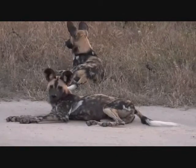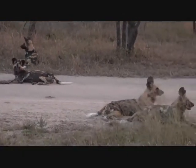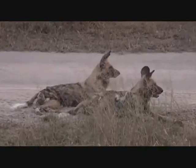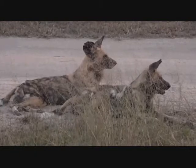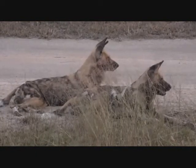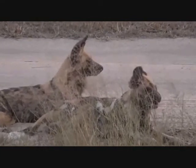So Susie, you say the alpha female looks as though she's about to pop. Indeed, Susie. I don't think it's going to be much more than a week or two until she pops, and they'll be looking for den sites. So what they do is they go to termite mounds and investigate the mounds. They'll sniff around, and she'll keep doing this until a day or two before, and by then she would have decided where she wants to have her puppies.